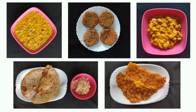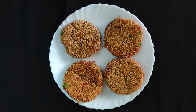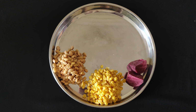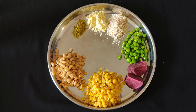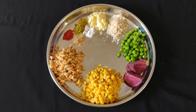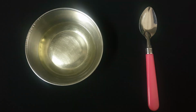Let us look at some healthy vegetarian recipes for adolescents. Before we begin, note that in all the recipes being explained in this tutorial, 1 cup is equal to 250 milliliters. Our first recipe is soybean cutlet. For preparing this, you will need 1/4 cup soybean, 1/4 cup split Bengal gram, half beetroot, 1/4 cup boiled peas, 2 tablespoon peanut powder, 1 teaspoon gram flour, 1 teaspoon coriander powder, half teaspoon red chili powder, half teaspoon dry mango powder, salt to taste, 1 teaspoon drumstick leaves powder, 2 teaspoons sesame seeds, 1 teaspoon oil.